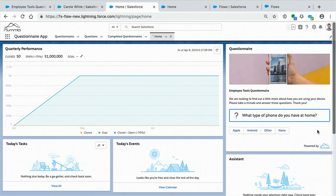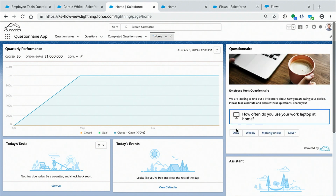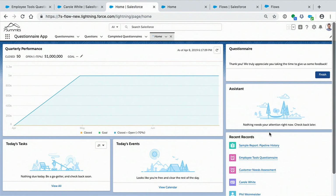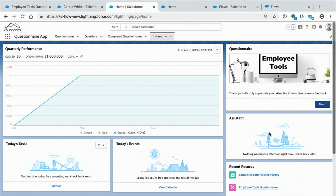It makes it a lot nicer when you can make these visual flows, so the images really help out a lot here. I changed the icon to a question mark on this one. Apple. How often do you use your work laptop at home? We have that nice coffee cup and the cool desk here to show you might be at home. Let's say daily. And then last, how old is your work laptop? That one is probably pretty old. We're going to say over 3 years old. Now, when you're done, we also allow for success text. That's also configurable.